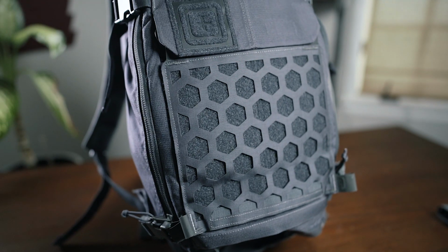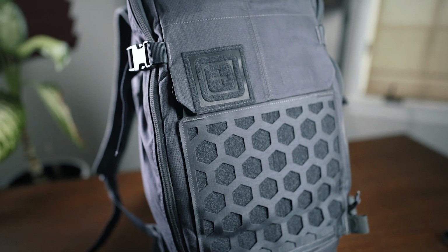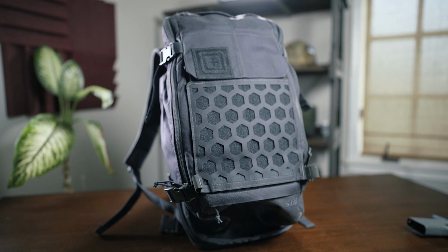However, if you're looking for all of the features of the AMP-12 but want a little bit more storage capacity, 511 also makes the AMP-72, which is a 3-day pack. The AMP-72 includes basically all of the features of the AMP-12, but with almost double the storage capacity, which is super useful if you need to work out of the bag for an extended period of time.